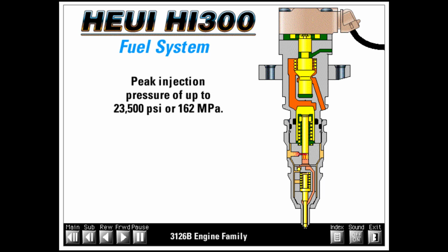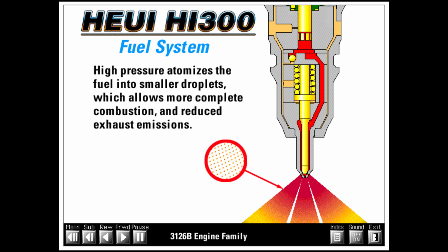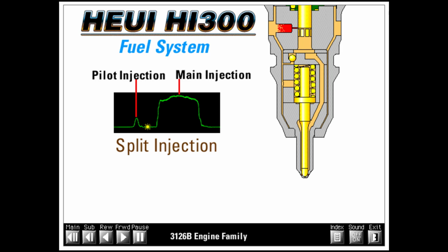The HEUI fuel system has a peak injection pressure of up to 23,500 psi or 162 megapascals. This high pressure atomizes the fuel into smaller droplets, which allows more complete combustion and reduced exhaust emissions. The 3126B is also the first Caterpillar medium-duty engine to offer injection rate shaping.